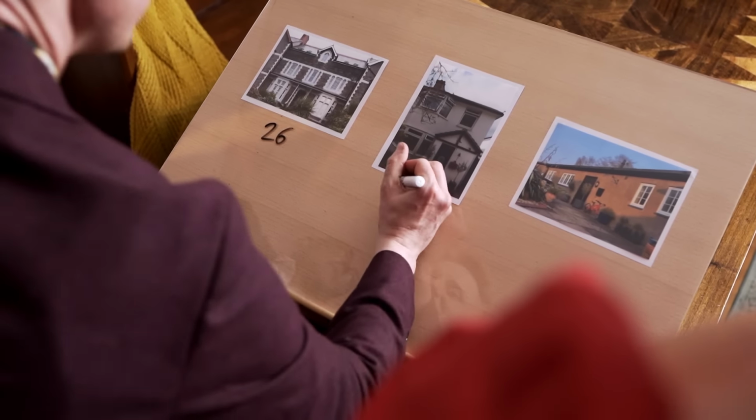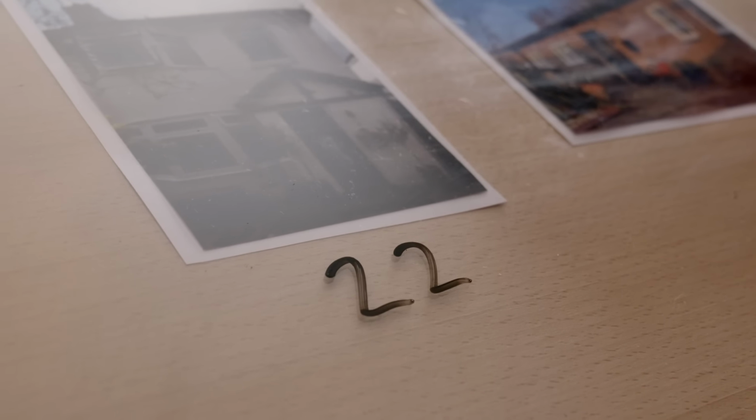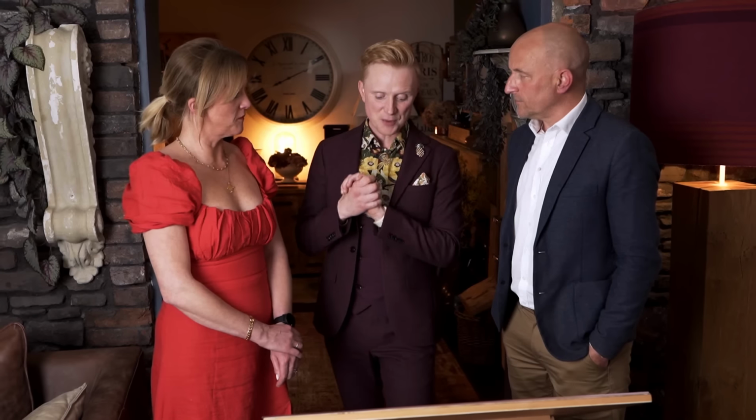A 7 from Glenn. So the total for Woodview, you two, is 22. Still a really good score. Yeah. And finally, Owain scores Little Black Cabin in Chepstow. Mandy, from you, this got an 8. Glenn, you gave it a 9.